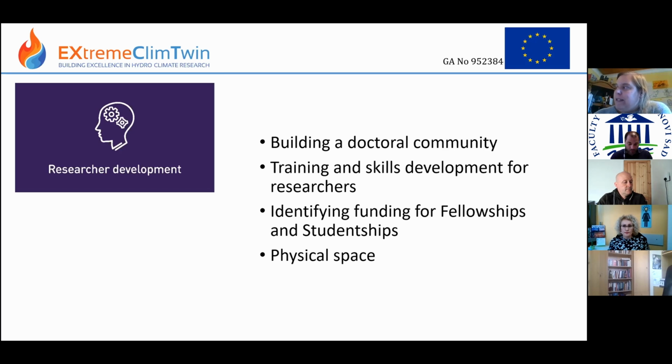They also identify funding for fellowships and studentships. So things like Marie Curie ITNs and doctoral training programs, that's the type of thing that they would typically work on. And they also provide a physical space for early career researchers and PhD students. So we have a building which is called the Doctoral College, and it's just got a space for our PhD students to go if they want to work there. I think they've got a lounge area and things like that, so they can genuinely collaborate and meet each other and not, as I say, be so isolated, because doing a PhD is tough, as many of you probably appreciate. So they do quite a lot of work around that too.